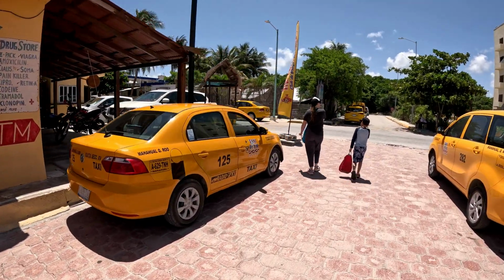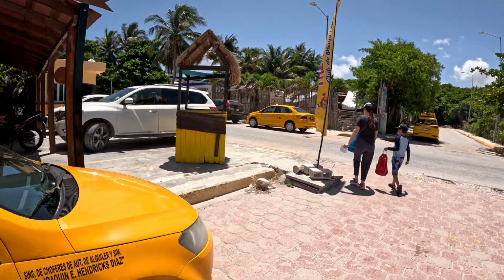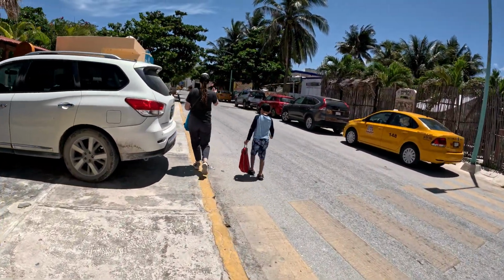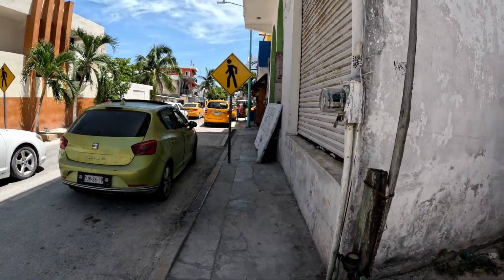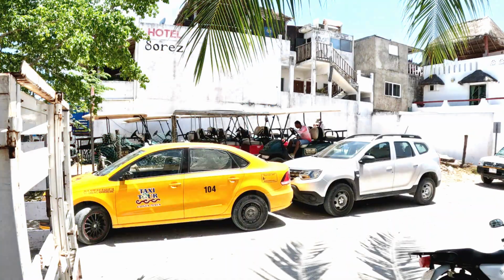As you can clearly see, taxis are everywhere, so it would have been no problem for transportation back to the ship. The beach was only about a 3-minute walk from where we parked, so taking a nice little stroll was very pleasant. The streets in most areas seemed cramped, so being on foot helped. We ended up right back to where we parked the golf cart.